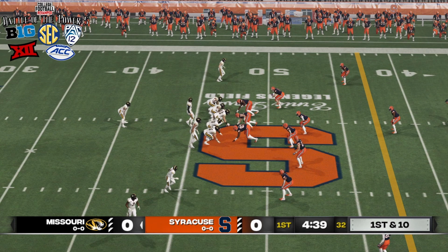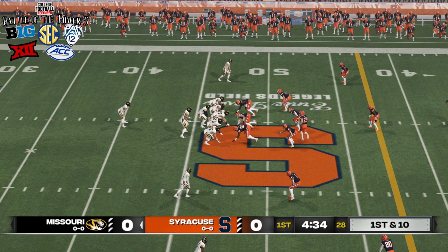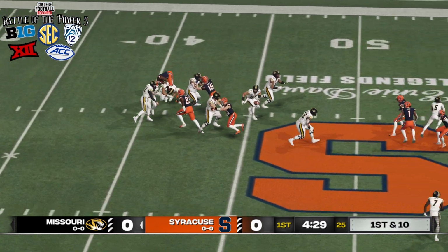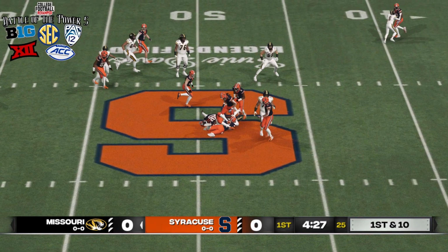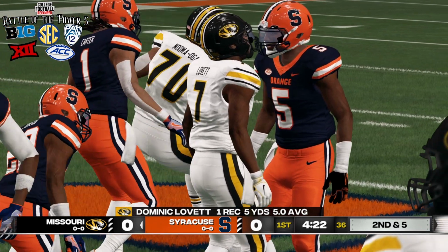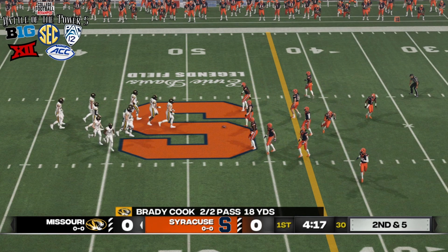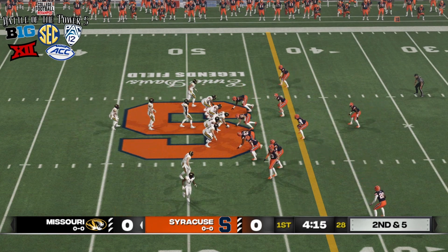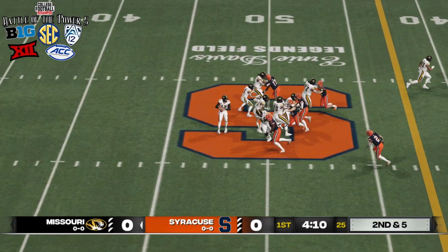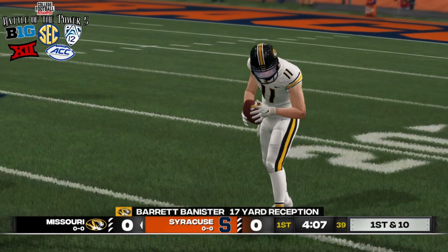There's a strike complete, and he's down. 5 yards. Not a bad play. They gained 5 yards out of it, and they keep moving the defense back. It's 2nd and 5 here. Ball on the 48-yard line. Pulls it in. First down, and he's knocked out of bounds.